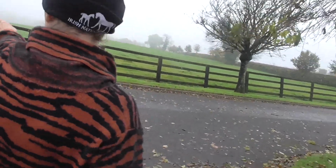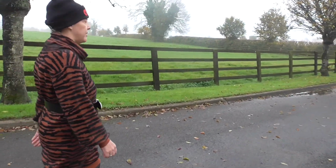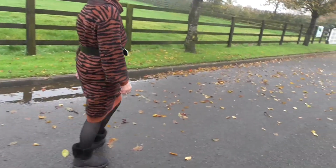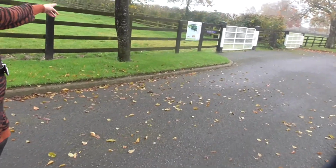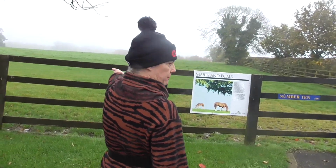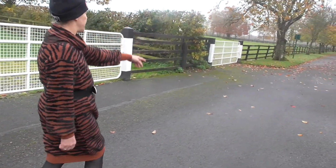This was originally the Weanling paddock in 2017. Over 2 years ago, two years and nine months nearly, when we first came here. The Weanling paddock sign was exactly there, just beside that number 10 sign. And then it was moved down to the very end of this paddock here.